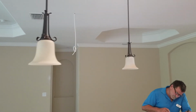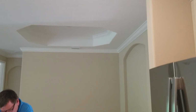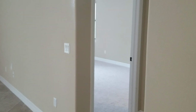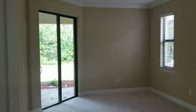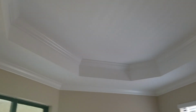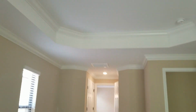You have a tray ceiling above your dining space as well. All of this is included in that $396 price. And directly off the great room here is your master. Really nice sized master here. You've got your double sliders going out to your lanai area. Again, you have tray ceiling here, crown molding. That's all part of the package here with this Victoria.